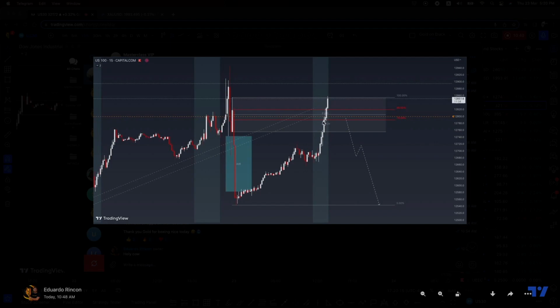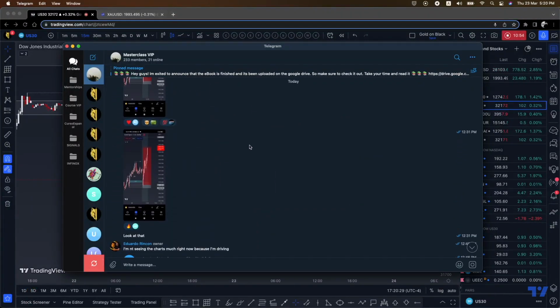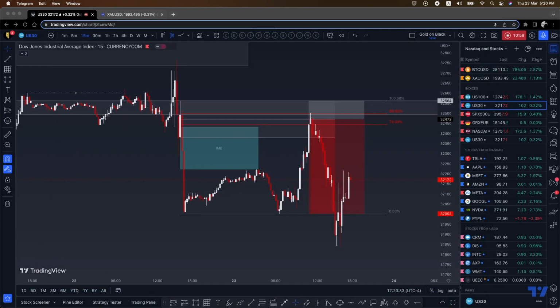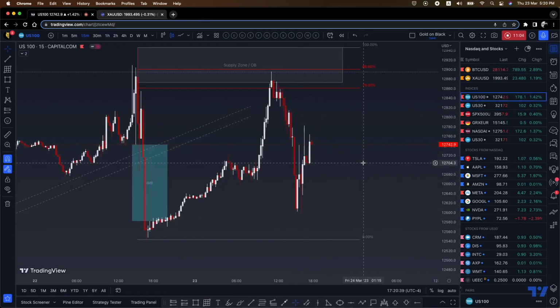You see the market never slowed down right here in this area, normally looking for entries in lower time frame, but never slowed down, never gave us the actual entry. So just waiting for the next one, which was now the origin. The market actually did end up reacting to the origin, which you can see in here. All right, it did drop, actually quite nice.